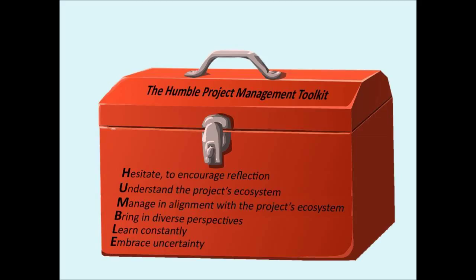For example, it is humble to state up front that success is not guaranteed. It is humble to understand that the project is only one among many factors in the system, and it is humble to acknowledge that change is not a one-way street, with all the expertise and answers flowing from the project to the so-called beneficiaries. H is for hesitate, to encourage reflection.